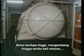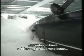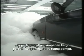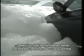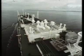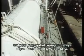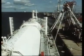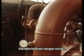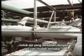High expansion foam, expanding up to 1,000 volumes, is sometimes carried for large enclosed spaces, such as cargo holds, peak stores or pump rooms. Dry powder fixed installations are widely used in LPG and LNG ships. Their characteristics make them especially suitable for fires involving liquefied flammable gases.